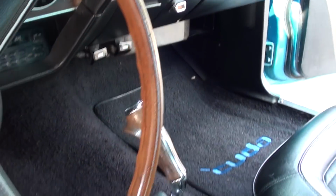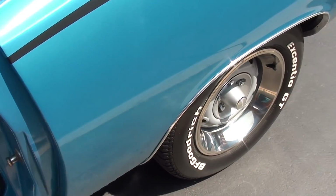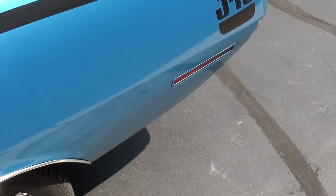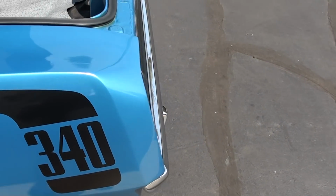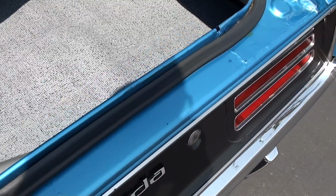7632 on the odometer, guys. He said that the guy he bought it from said when he restored the car it had about 50,000 miles on it, but he reset the odometer when he restored it. Again, it's got dual exhaust, 8 3/4, 373 Sure Grip in there.